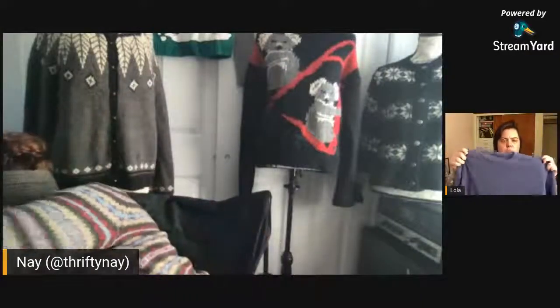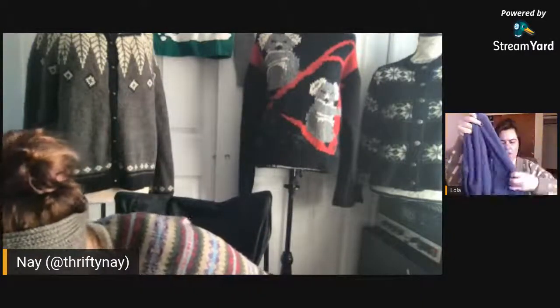Honestly, I can tell the difference between these. This one is still soft, but it's not buttery soft like the 100% cashmere is. I think I showed this one on a previous episode. This is another 100% cashmere.